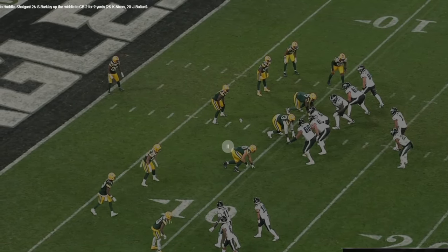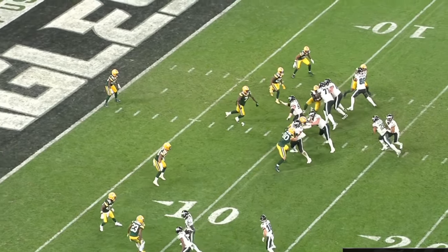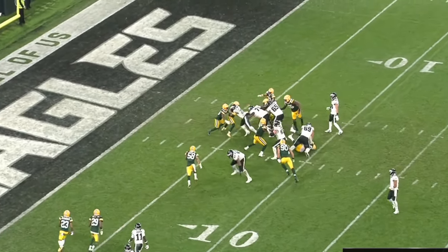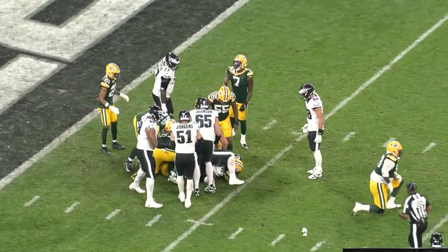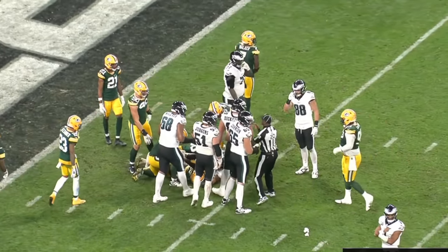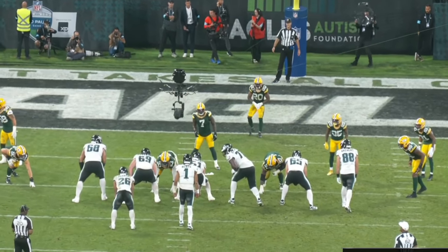Second, inside zone again for 9 yards. And I mean, he's running behind probably the best O-line that's ever been in front of him since he's been in the NFL. And they're making this look real easy.